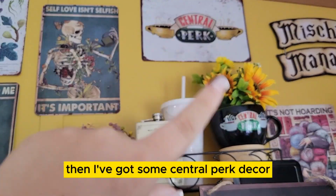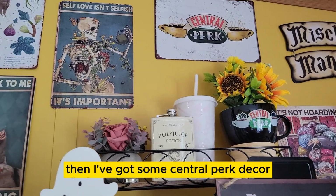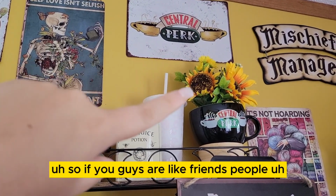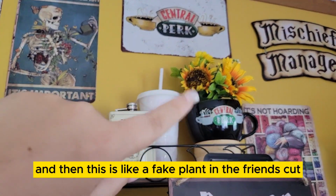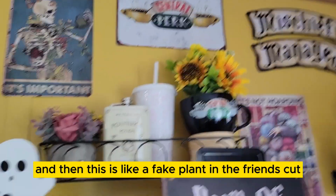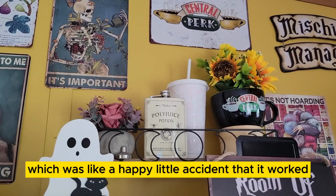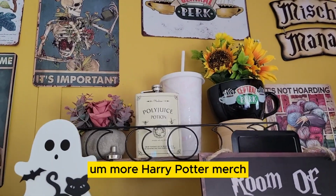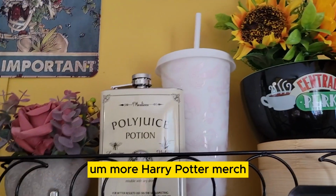Then I've got some Central Perk decor, if you guys are Friends people. And then this is a fake plant in the Friends cup, which was a happy little accident that it worked as a vase. More Harry Potter merch.